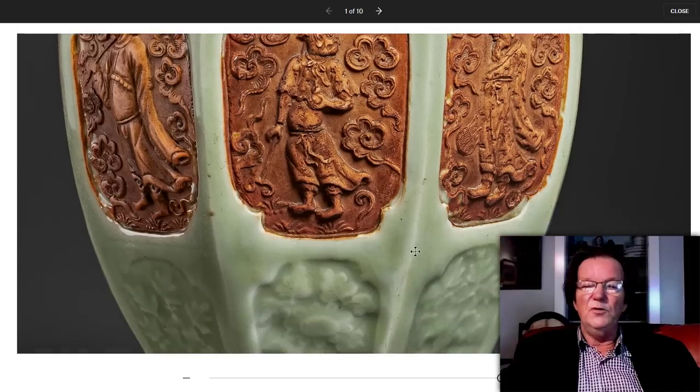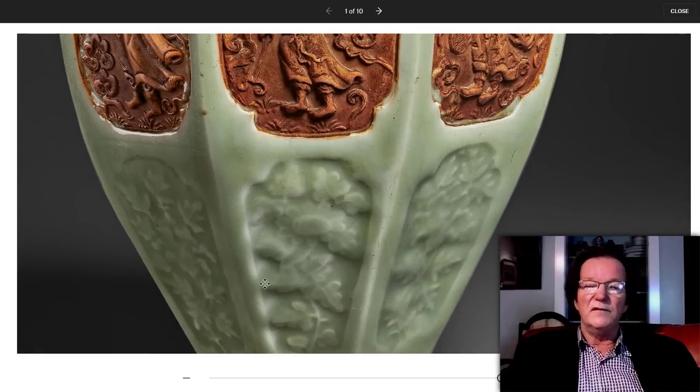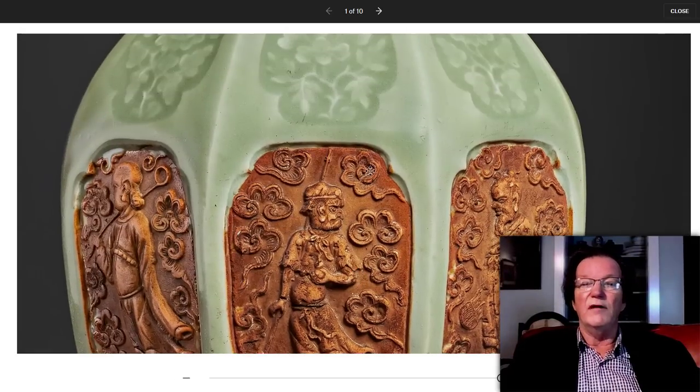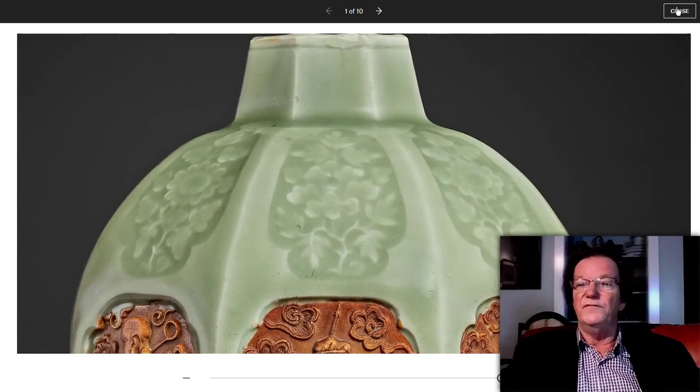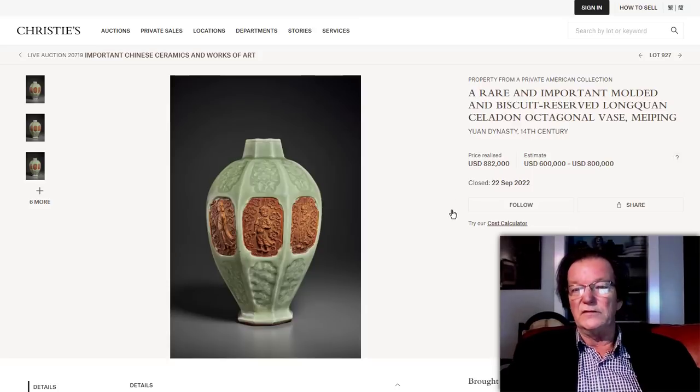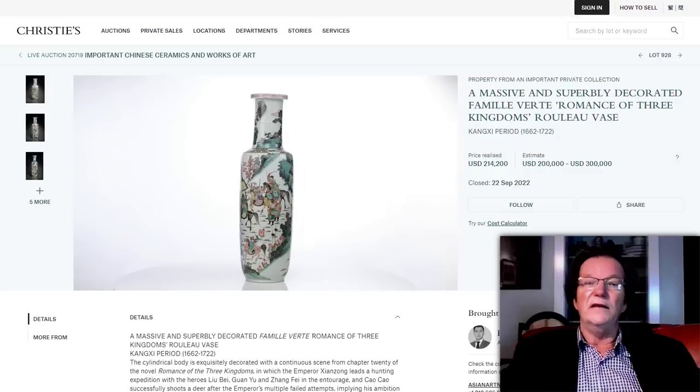But this was a beautiful, beautiful example. These recessed panels, with nicely worked carved flower panels all the way around it. Good detail here, obviously, all the way around. Just a great example, and very early. I'm one of the finest examples of this type of porcelain in the world. It was estimated at $600,000 to $800,000, sold for $882,000. But what a spectacular thing.